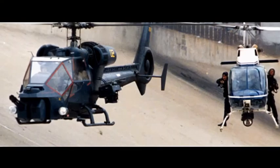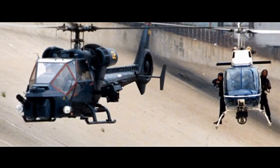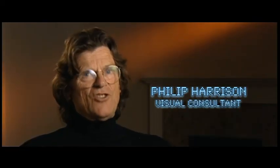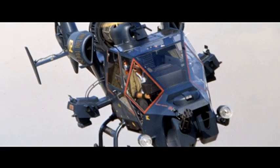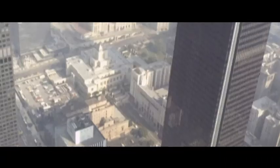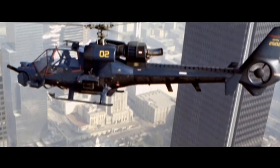You could make a Blue Thunder today, and the audience would be there to see it because the same problems about privacy exist. It's such a powerful image. It suggests such a dominant, all-seeing presence. And I think that sort of is its little secret.